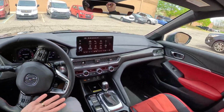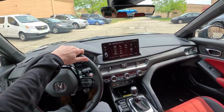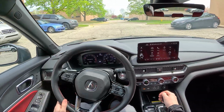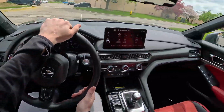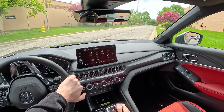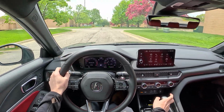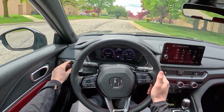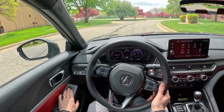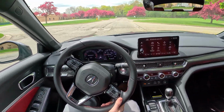We have a sunroof. Let's pop that open. And away we go. Very light clutch. Pretty easy shifter too. Honda always does great shifters. I'm saying Honda because really that's who makes this car. I know Acura's got their hands on it, but a lot of those core elements are going to be Honda.